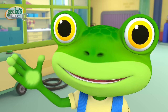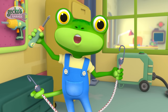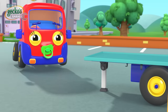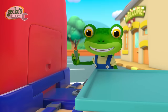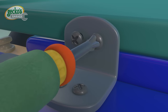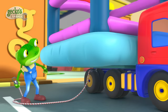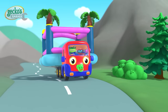What tools do we need? Screwdriver, bungee cords! Gecko's Garage, time to fix! Gecko's Garage, let's fix this! Turn around Mr. Weasel's luck. Let's attach this trailer to Baby Truck. Nice and tight. By turning the screws all the way to the right. Now lift the bouncy castle aboard and hold it in place with bungee cords. Go, go, Bouncy Baby Truck!